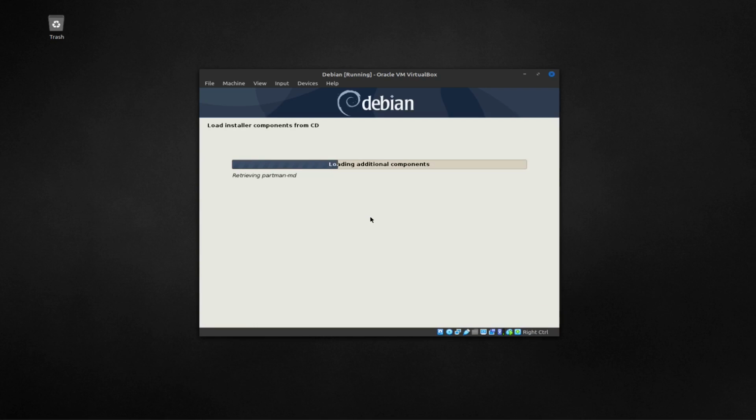Debian install is not that fast. I have worked on much faster installs than Debian's. I'm not quite sure the reason for it, but that doesn't matter as long as it works at the end of the day. Okay, detecting everything.